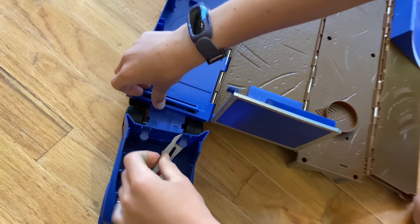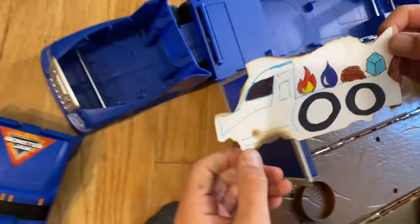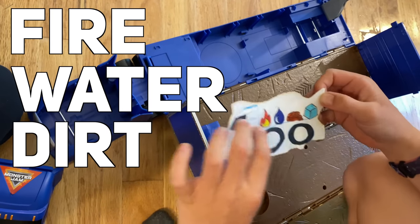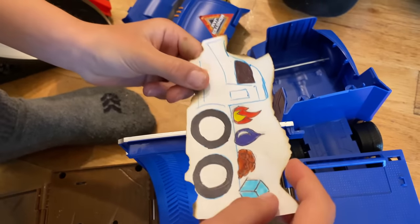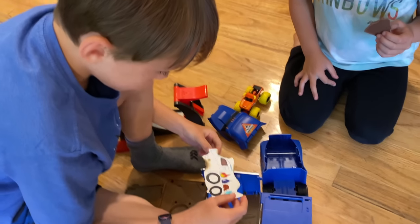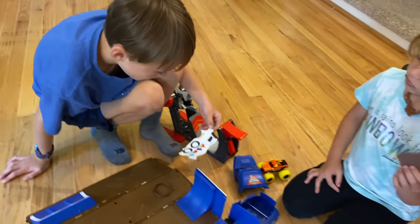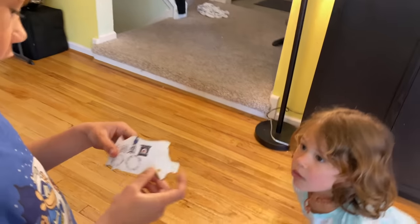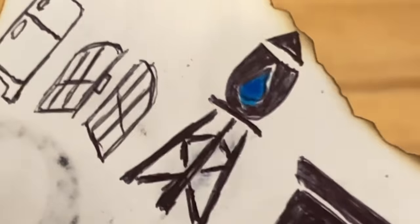What the? What is this? Fire, water, dirt, ice? And it's burnt. Look. Does that mean it's old? Wow. What do you think this means? Hey, look on the back. Ho! Refrigerator, jail, water tower, fireplace.